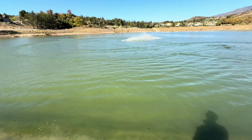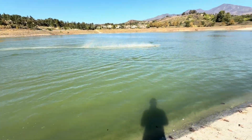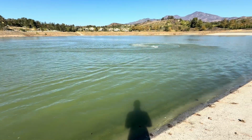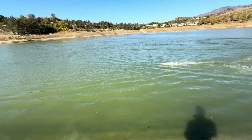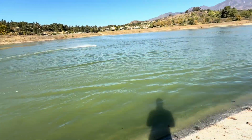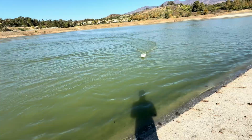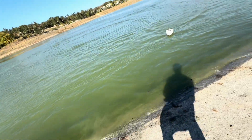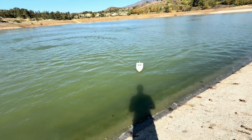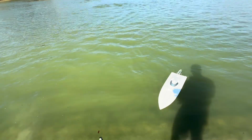Yeah, it skips around a little bit in the turns, but it never really does anything crazy where I feel like it's going to flip. It's not always pretty, but I feel like I can just kind of give it hell and not really feel like it's gonna do anything too nuts.